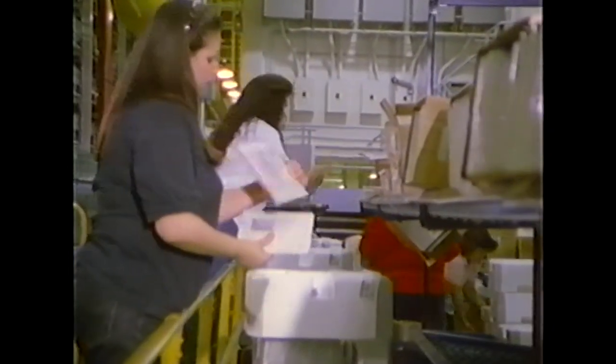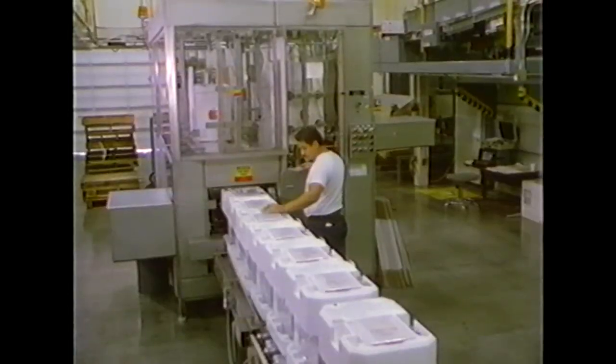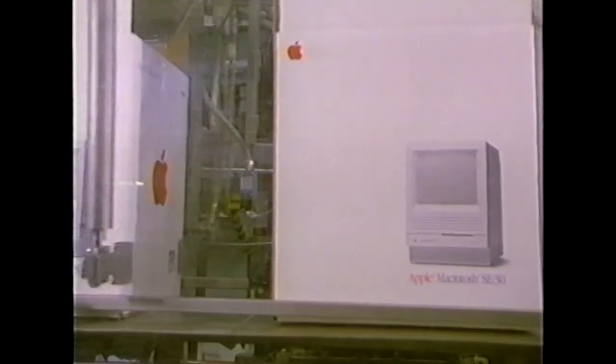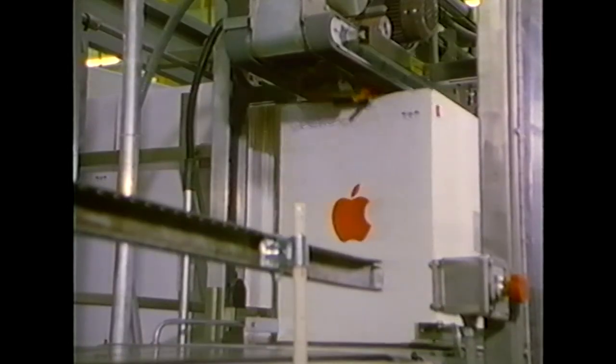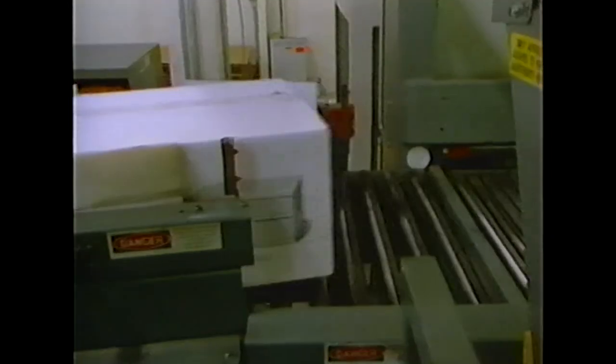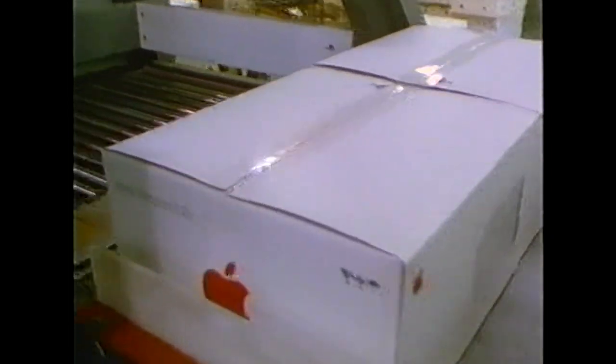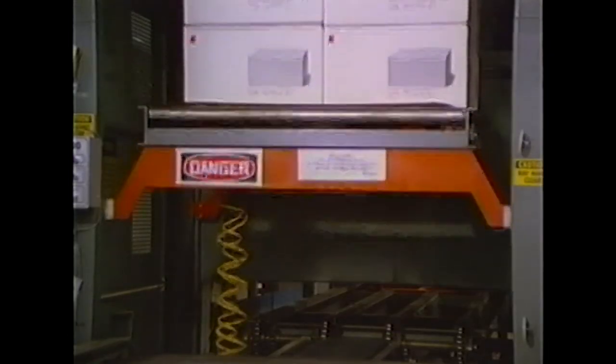Accessories such as a mouse, power cord, diskettes, and instruction booklets are packaged along with the Macintosh. A completed system and accessory kit automatically insert into a shipping box. Tape applicators seal the top and bottom, and the boxes move along a conveyor. Then, they collect together on a cardboard sheet to form a shipping pallet.